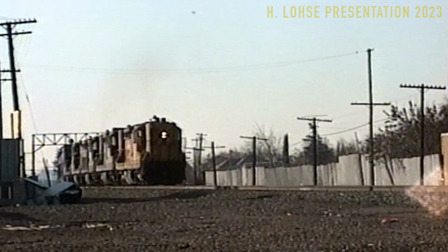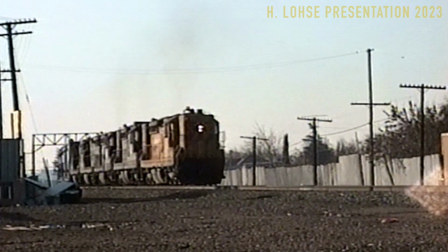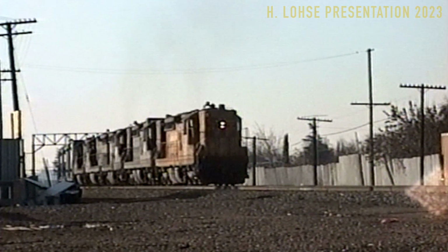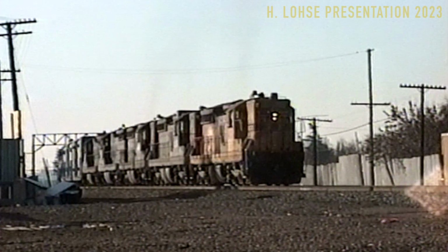A long-time popular spot for rail fans has been Stockton, California. In 1995, it was a very busy junction between the Union Pacific, Southern Pacific, and Santa Fe.